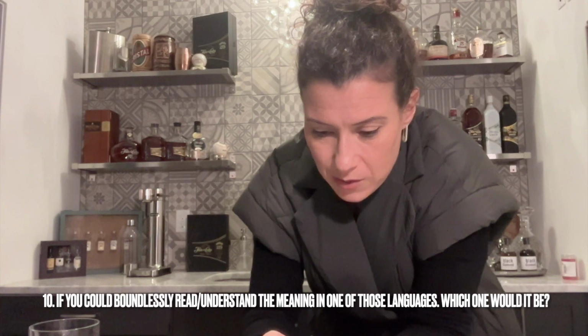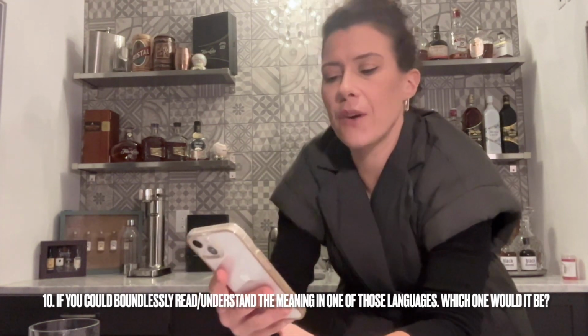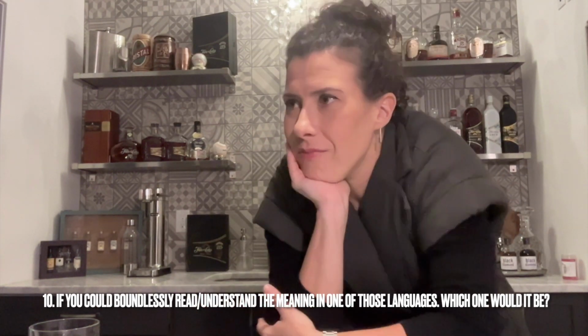If you could boundlessly read or understand the meaning in one of those languages, which one would it be and why? I think a really interesting one would be nature. Like being able to understand the language of nature. What I mean by that is you go out into a forest and you can see what trees are growing, or what shrubs or bushes, and what can be eaten and what can't, and what has medicinal properties, and what it even means about the soil based upon what grows there, and what eats it.